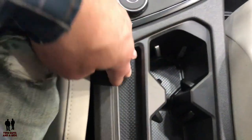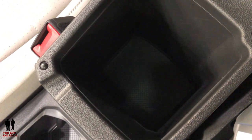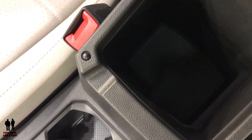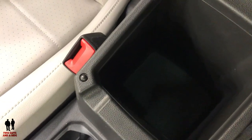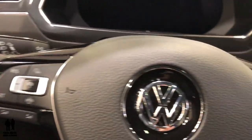Cup holders in the middle here, a little storage right here, and then if we open up the center console here, it's just got a single bin, sort of narrow, but very deep. Wide enough to certainly fit CDs in there. It narrows a little bit towards the bottom. It's very nice. Got a little rubber bottom piece to pull out and make it easy to clean. All right, here's the steering wheel controls.